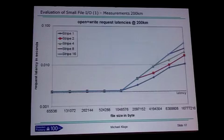I used IOZone to open a file and write 64 kilobytes, then a megabyte, 2 megabytes, 4 megabytes, so it's a logarithmic scale. And what I've put into that graph is the latency, or the time that is needed, to create the file and to write this amount of data into the file.